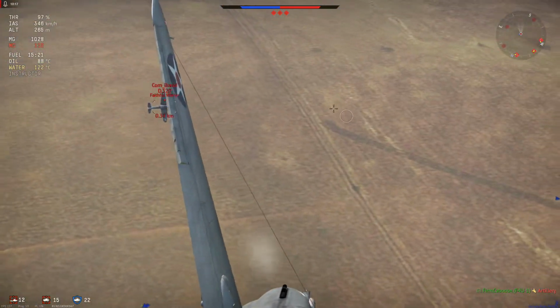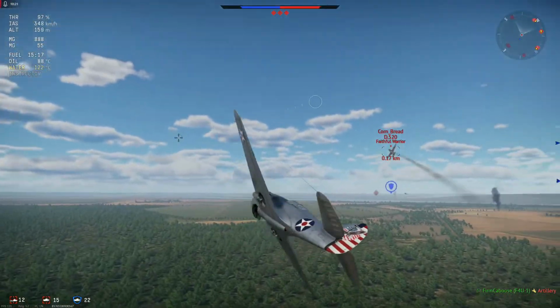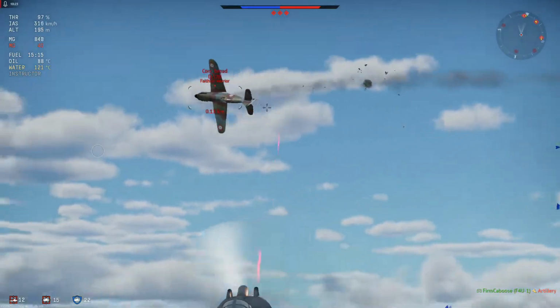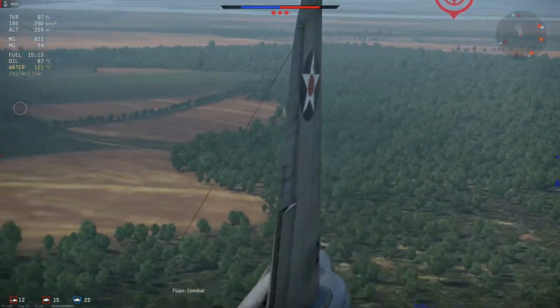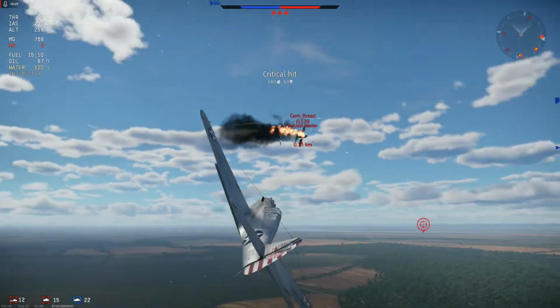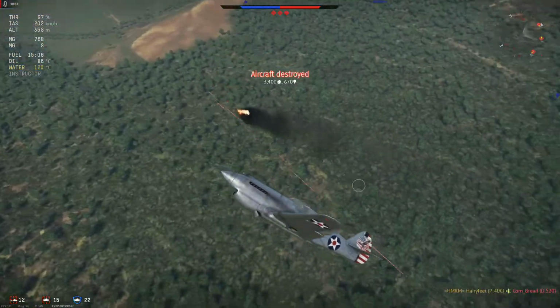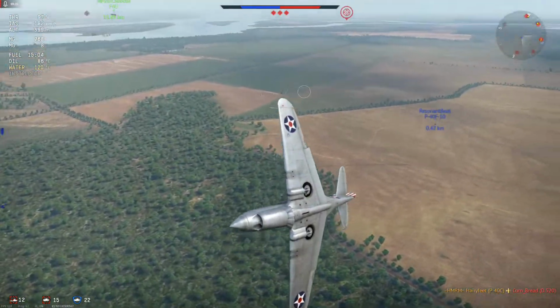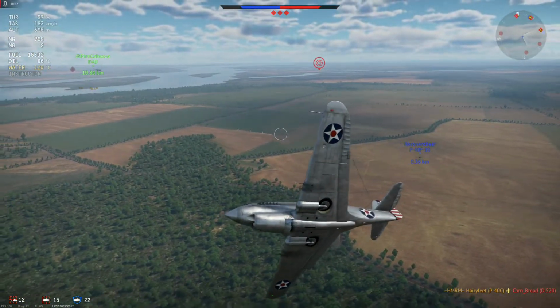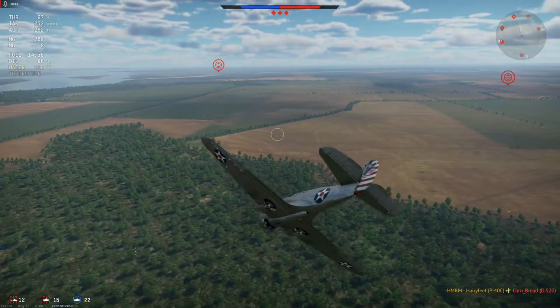Nice. Gotta unlock some parts for this plane. This is actually one of my favorite planes. I love this plane. Oh, there's a lovely fire. You're doing like 330 kilometers per hour. You're about to hit 400 already. Just sitting there on 100%. Oh, that's a GG.